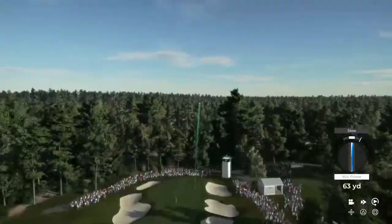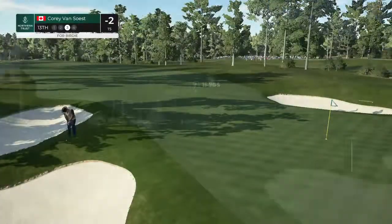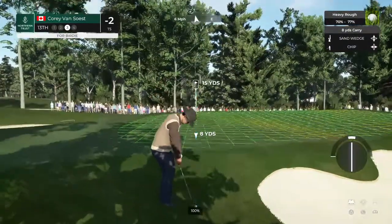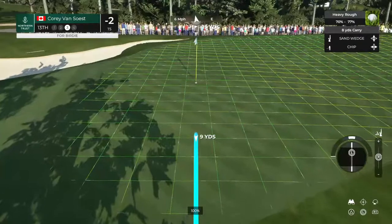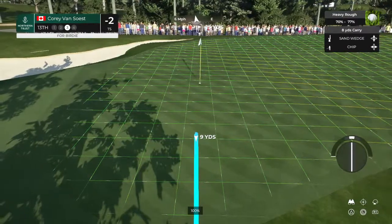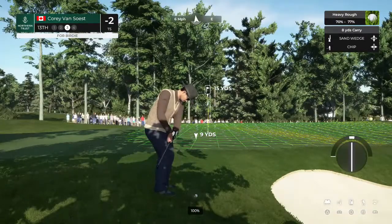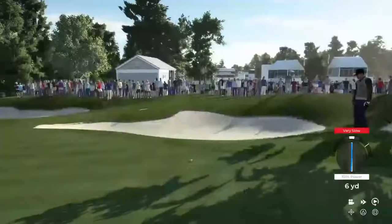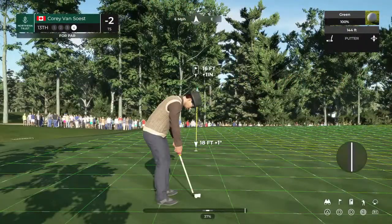To have opted for the 8-iron. This one's heading towards the rough, I think. This would be a momentum saver here, getting this up and down. If he makes this, he'll save his par.